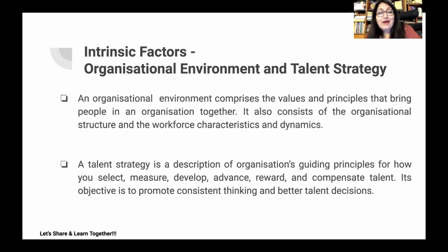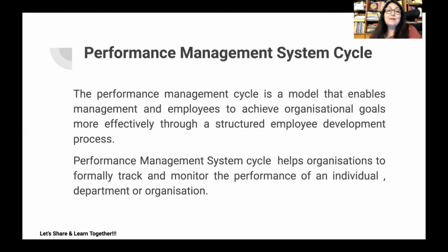A culture comprises the values and the principles and basically the way people behave and perform in an organization. It consists of the organizational structure, the characteristics, and the dynamics of the workforce. And talent strategy is basically a description of the organization's guiding principles for how you select people, how you measure what they do, how you develop them, how you enhance them, how you make sure that they go on to deliver great results, and then how you reward and compensate them for those great results. What's your total reward strategy like? There are many things that we look at when we look at the talent strategy piece. So these two together help us understand how the performance management system should get designed.